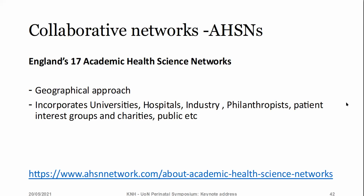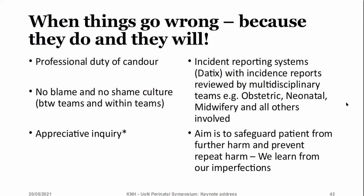Next slide. Now, when things go wrong, what should we do? We should do something called professional duty of candor, and we should have a no blame and no shame culture between teams and within teams. I will belabor this point of appreciative inquiry, first starting with what the people have done well before telling them what they did not do. We should have a system both in neonatology and obstetrics where we capture incidences. And these are not just clinical, all sorts of incidences which we can learn from, with the aim of safeguarding the patients from further harm and preventing repeat harm. We learn from imperfections.